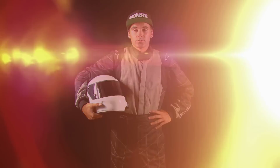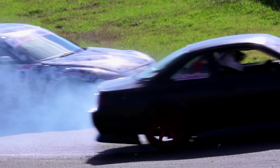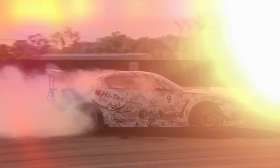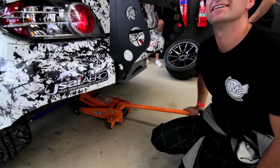Hi, my name's Alex Sharko and I drive the Hi-Tec Oils RX-8 powered by a 1JZ. I've grown up around drag racing. My dad's been drag racing since he was 18 years old. I've grown up with it, but I think sideways is something that took my eye, and my street cars turned into track cars and stepped up to the 1J I currently have now.